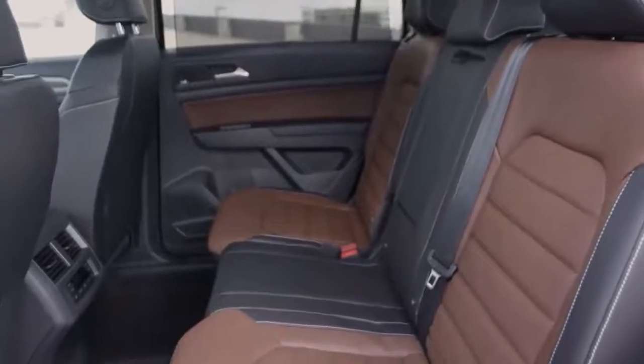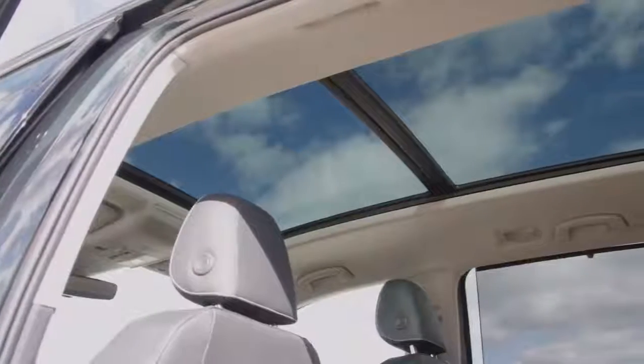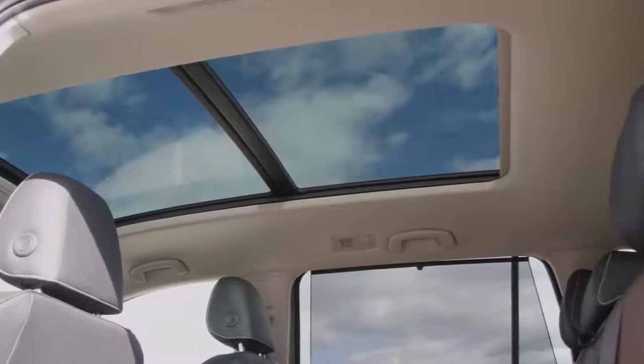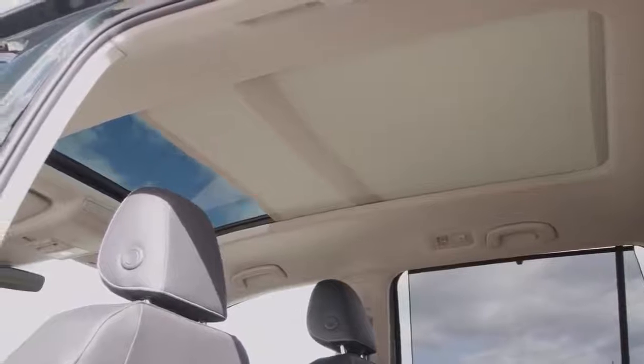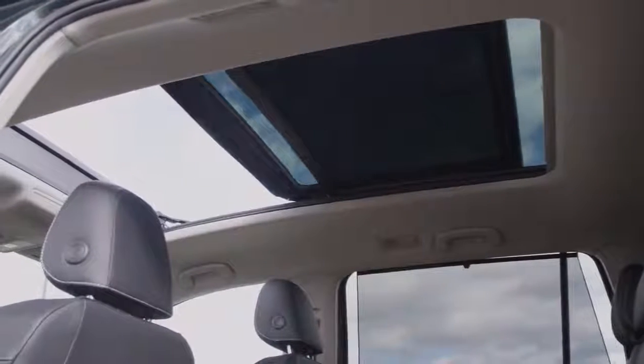So this is, I think, something that we're extremely proud about in the new Atlas, is that we do have benchmark usable space. One more thing to really call out is our really large panoramic sunroof. This extends from the front end of the vehicle all the way back to the rear. It has a shade for those hot markets that need to have a shade, and the sunroof does open, so a really usable, really beautiful sunroof.